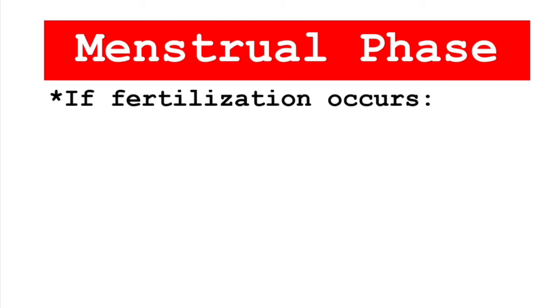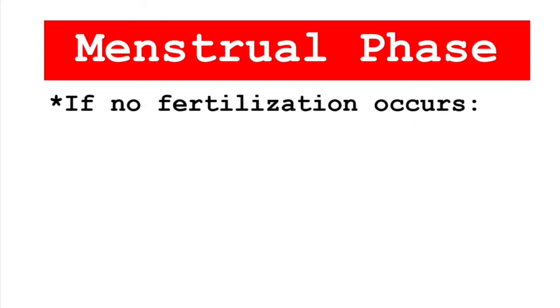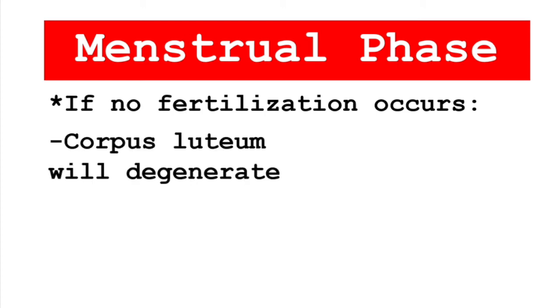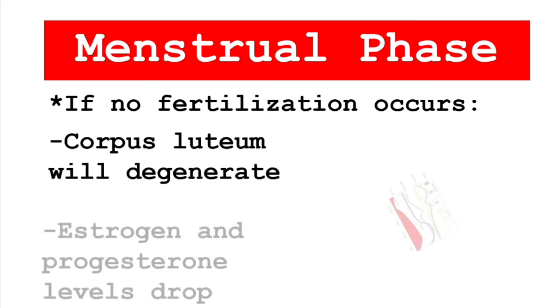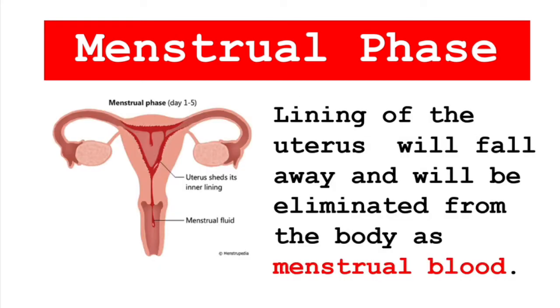If fertilization occurs, the developing embryo will implant into the lining of the uterus and will release a hormone to sustain the corpus luteum. If no fertilization occurs, corpus luteum will degenerate around day 22. Estrogen and progesterone levels will drop. The lining of the uterus will fall away and will be eliminated from the body as menstrual blood.